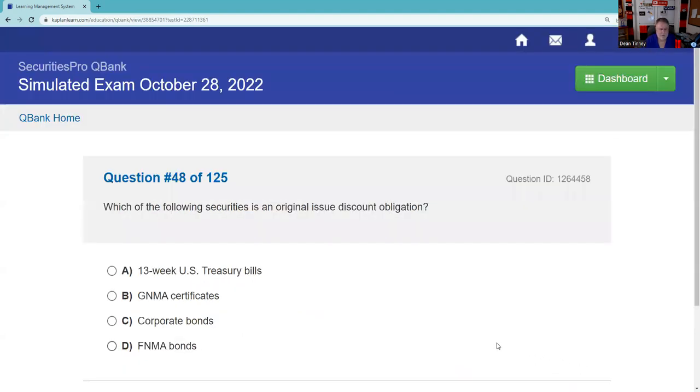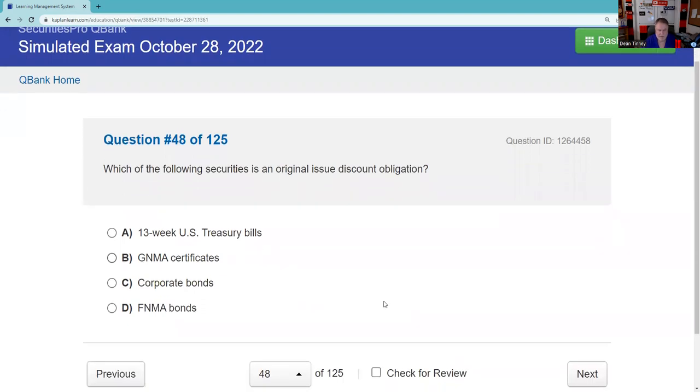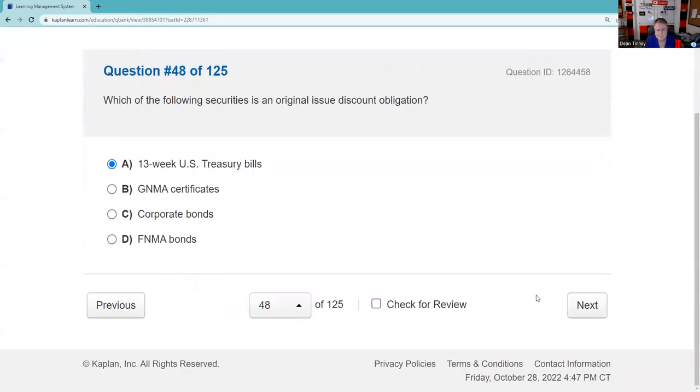That's sometimes referred to as a non-qualified plan. You should know all money market securities are issued at a discount, with the exception of a negotiable jumbo CD, and therefore that means the answer is A. So that would be true of Treasury bills, commercial paper, and bankers' acceptances.